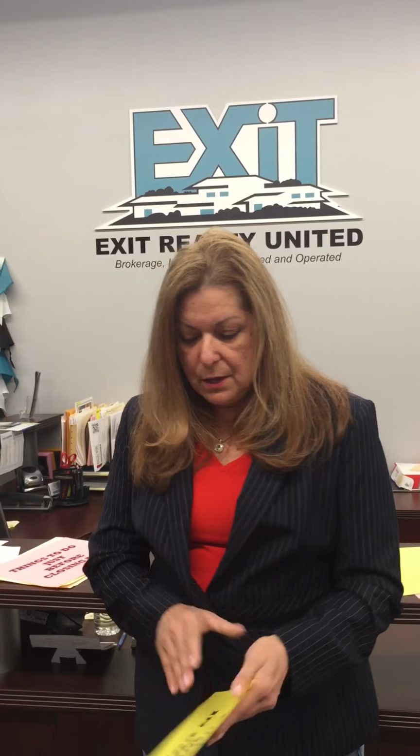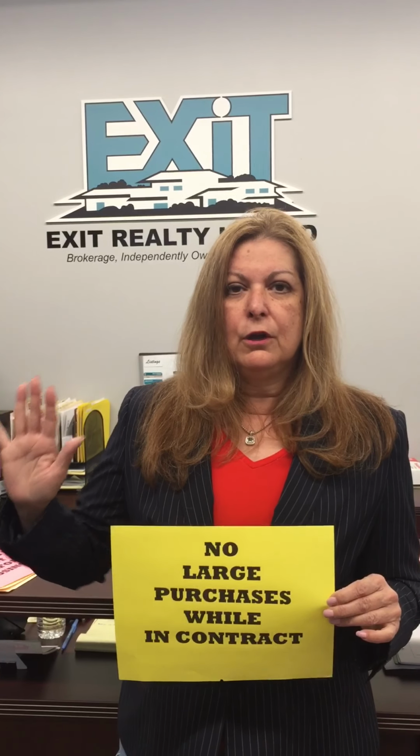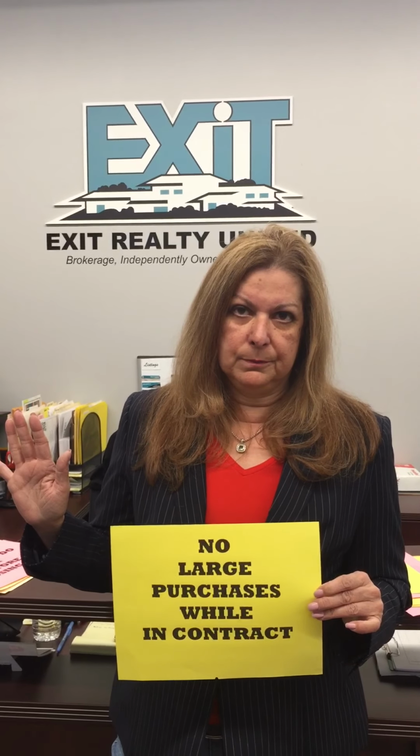And now the bank is gonna ask you for a lot of documents, a lot of information, and you will have to answer their questions, all right? Now, while you are in contract and the bank is processing your loan, here's an important tip, all right? Don't make any large purchases, okay, while you're in contract. Don't buy a car, don't buy a boat, don't open any new credit cards. Don't do anything that can affect your credit negatively, all right? Because it could mess you up and end up getting you turned down for the loan, all right?